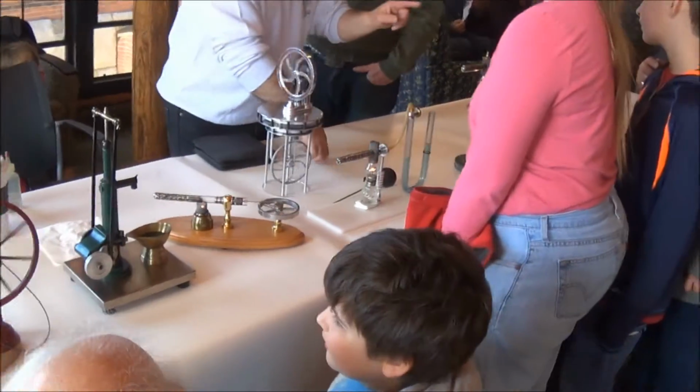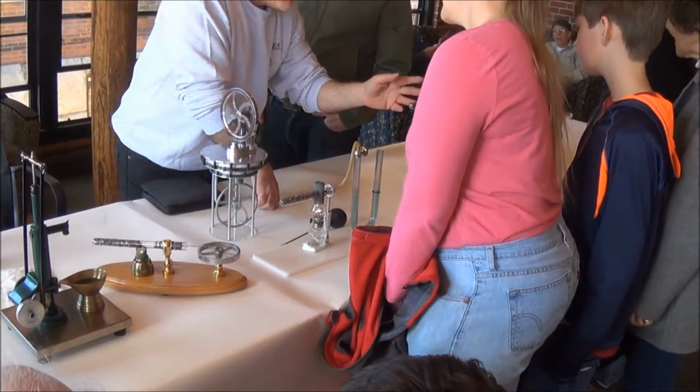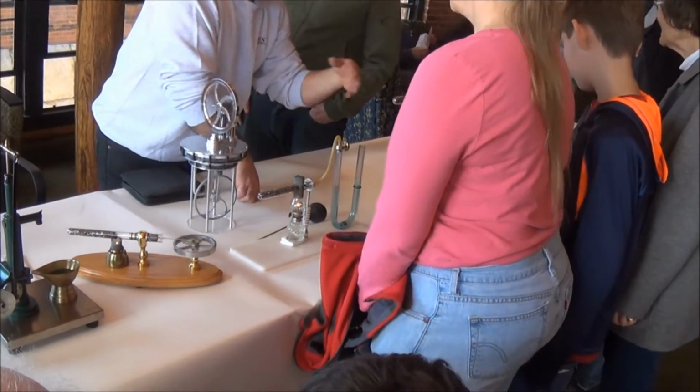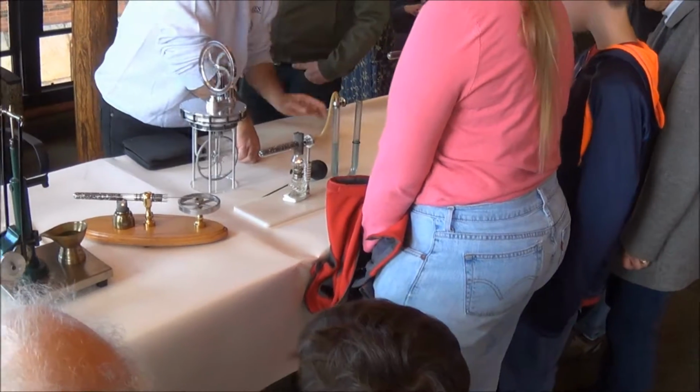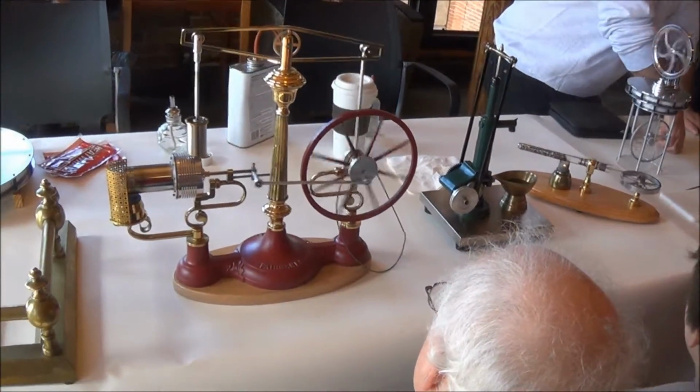What's really unique about these is they're not hooked up to any air compressors or anything. They're strange little engines that have the ability, by putting heat on them or doing something to them, that they run. Oh, I see.